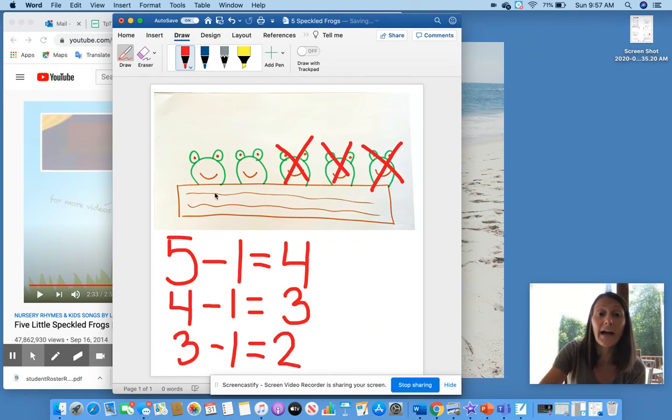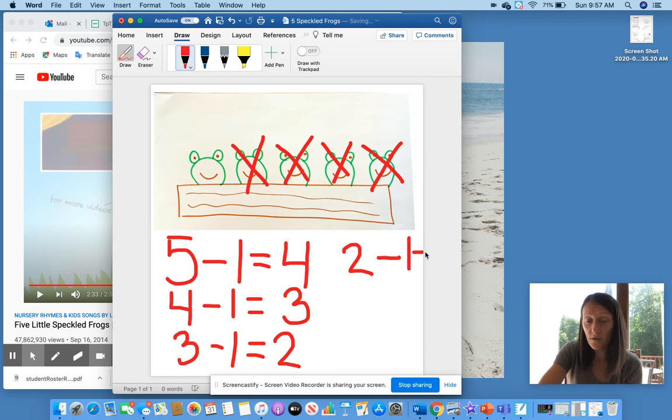All right. Okay, how many frogs on our log now? 2. How many are going to jump in the water, according to our story? 1 more. It's going to jump into the water, right? I'm going to use this symbol, the minus symbol. 2 frogs were on the log. 1 jumped into the water. Now, how many are left? Count them. 1. Very good. 1 frog is left. So I would say 2 take away 1 is 1. I think I have to squeeze that in there a little bit.